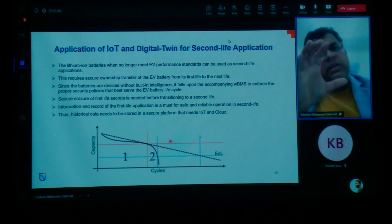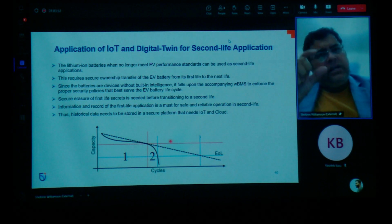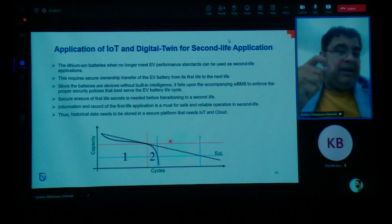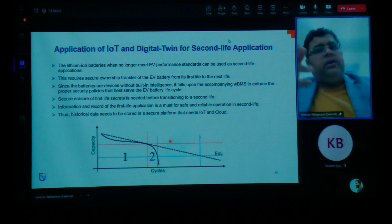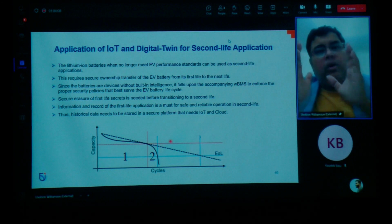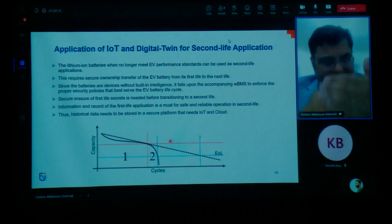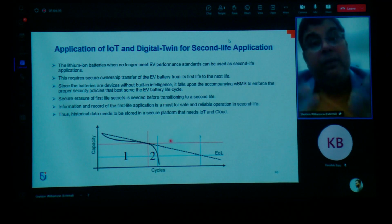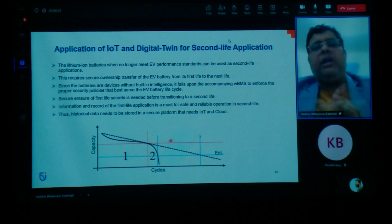Once the EV battery is used up to 30 to 40% of its original capacity, it becomes rendered useless for EV driving, but it still has like 60 to 70% remaining charge. So that can be used for stationary or other charging applications, like a stationary battery pack. So again, for remaining useful life estimation, safe useful life, state of available power, state of charge, state of health, we need the applications of IoT and digital twin, right?